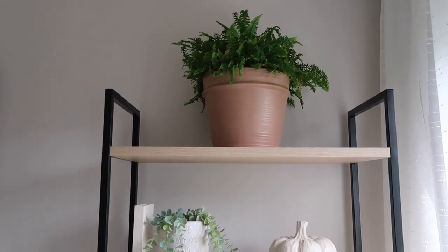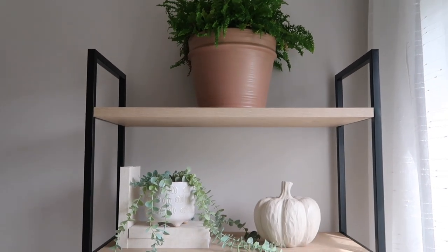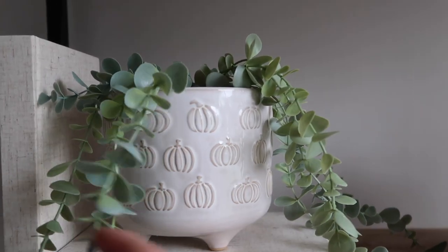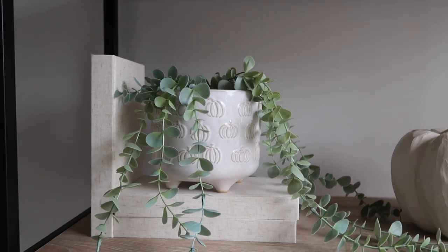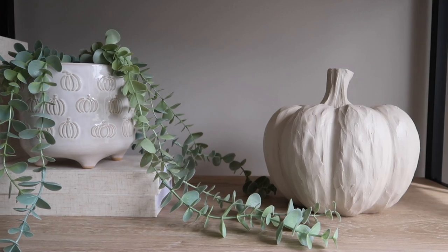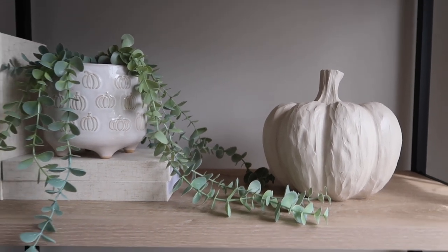Up there, I have my real fern plant, and that planter came from Target like a year ago. And then over here in this little pumpkin planter, I have this faux plant that came from IKEA on that triple stack of linen books. And then this white pumpkin, I think, came from Joann's.